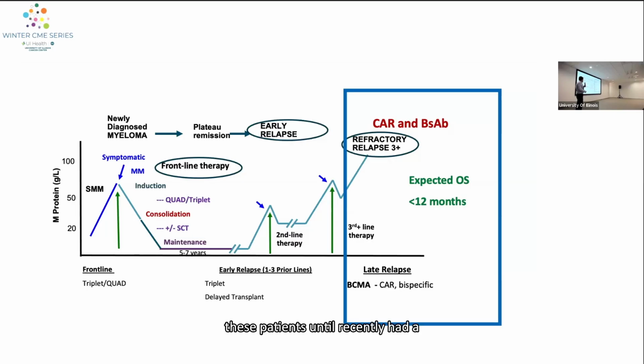So these patients, until recently, had a very poor prognosis with a median survival of less than a year, PFS less than 3 to 6 months. And here's where the bispecifics BCMA came in a few years ago, changing the paradigm of how we treat this highly aggressive patient population.